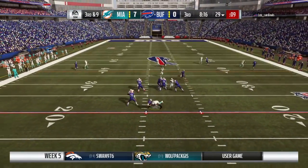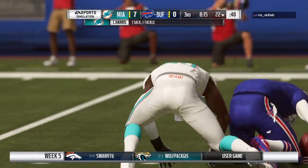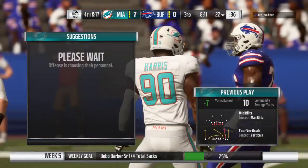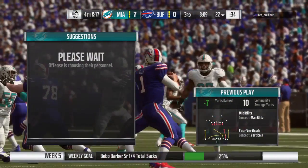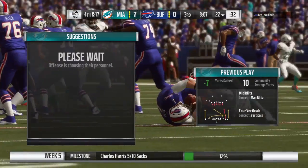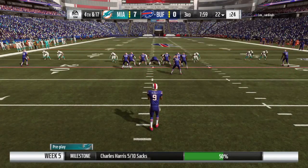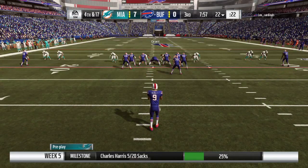First throw now for the backup Allen. And the Dolphins rush gets home. Down he goes. Charles Harris in there to drop him for his 5th sack of the year. The Bills send the punter out as the drive goes backwards, so he's on to punt it away.